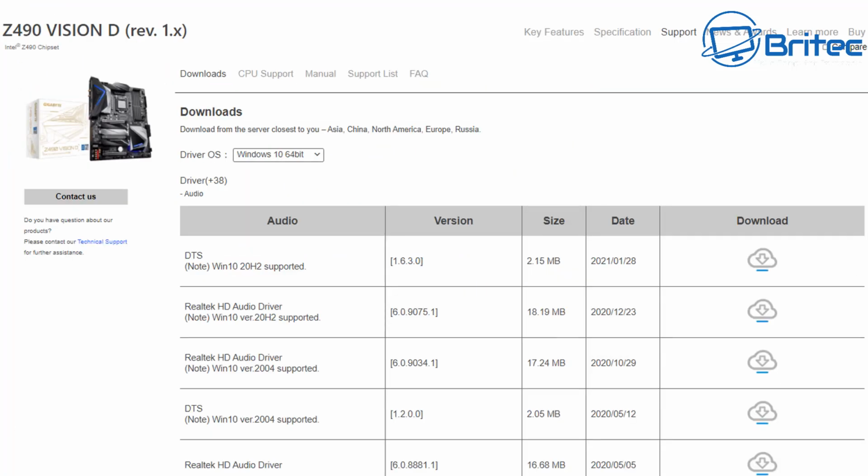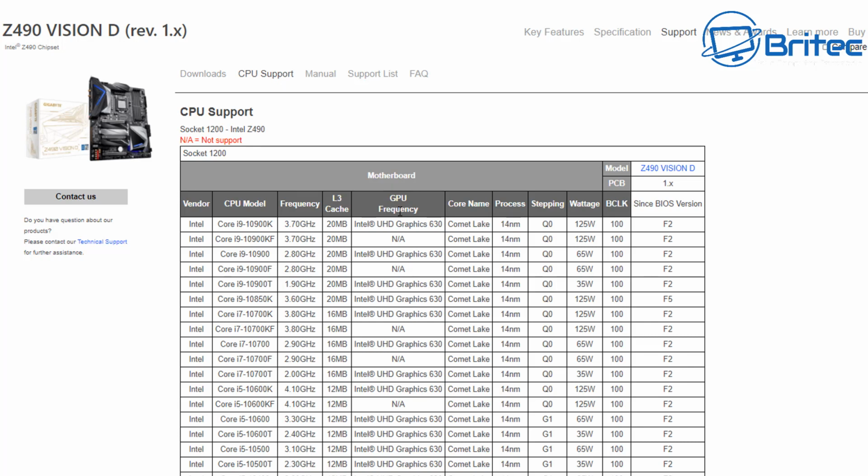I also want to talk about BIOS flashing here. A lot of people are petrified to flash their BIOS with the fear that they're going to brick their motherboard. And yes, there is always risk of bricking your motherboard. But in 2021, it's a lot safer to flash your BIOS. Whereas in the earlier days, it was a higher risk of bricking your motherboard, especially in floppy drive days, but nowadays it's not so bad.